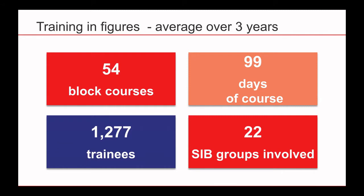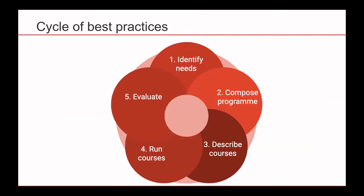These figures, as well as the level of quality and relevance I will show you later in the presentation, were made possible through the implementation of a complete cycle of planning, organization, and usage of best practices in training, such as the ones which have been provided by the training communities at ISCB, Elixir, and Goblet. So with this chart, I have tried to represent the different steps of our cycle of best practices, which I will guide you through in the following slides.